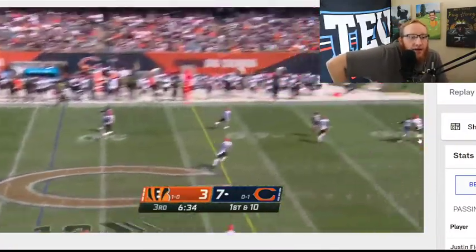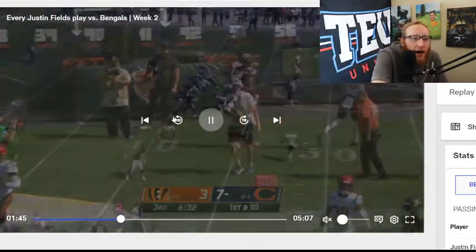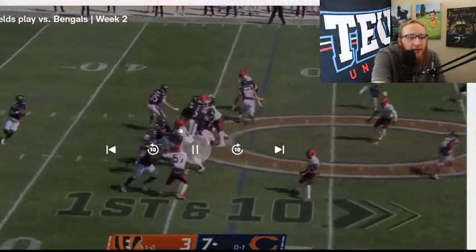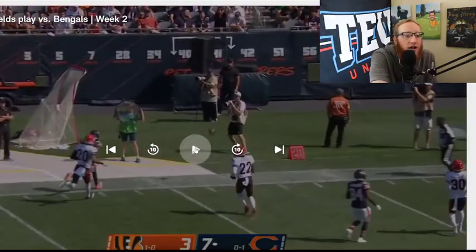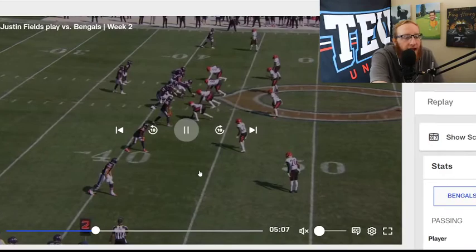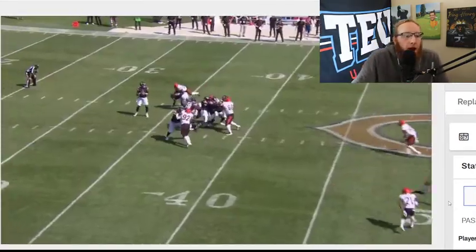Same drive, Justin Fields going deep, and oh no, it looks to be right off of Darnell Mooney's fingertips. Let's watch this throw one more time. It seemed to be a real good ball, just off the fingertips of Darnell Mooney, their wide receiver. Damn, gotta reel that ball in. That's a good ball there by Justin Fields. Alrighty, next play up here.